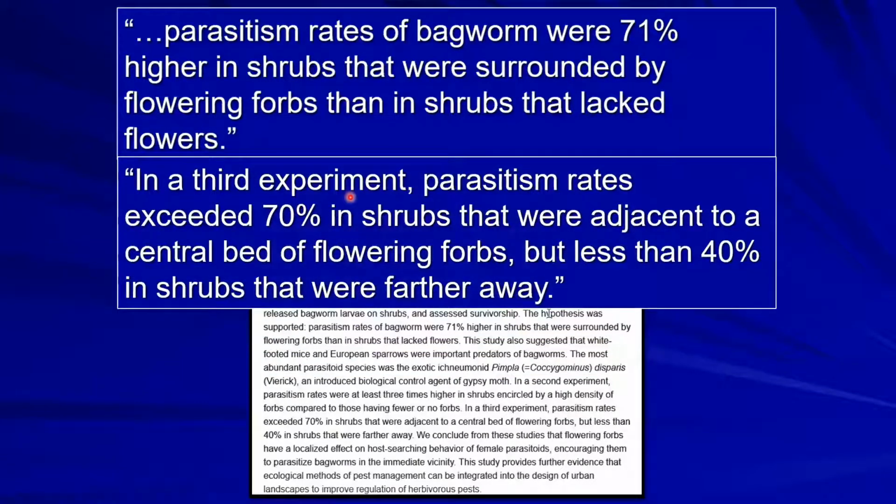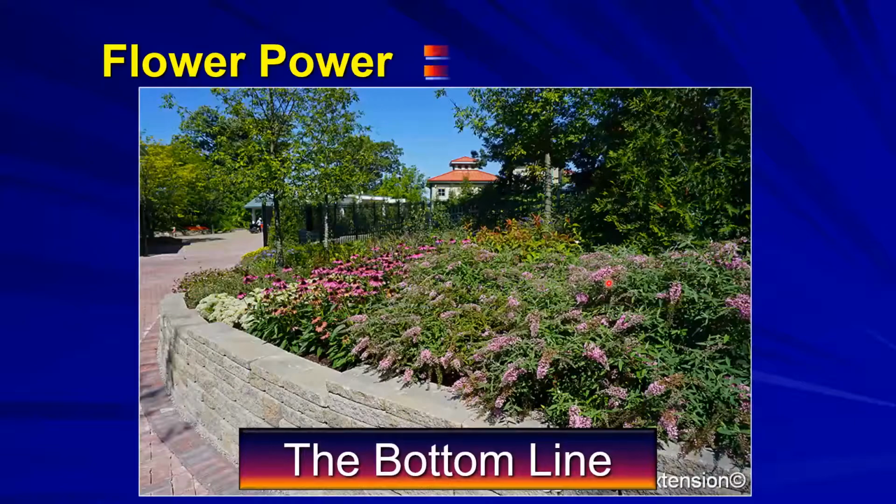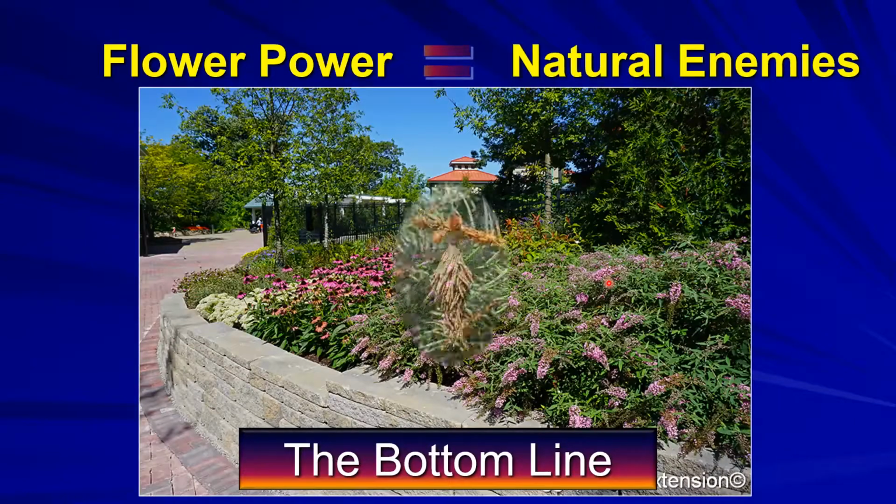In a third experiment, parasitism rates exceeded 70% in shrubs adjacent to central flowering beds of forbs, but less than 40% in shrubs that were further away. What are we saying? We are saying simply having flowering plants, all the way back to the research presented earlier by Mike and Paula. All we have to do is plant flowering plants. Science is pretty cool, isn't it? So the bottom line, flower power equals natural enemies.